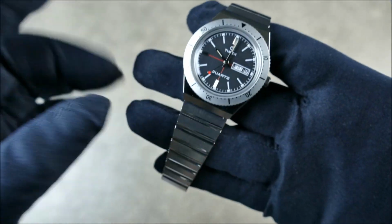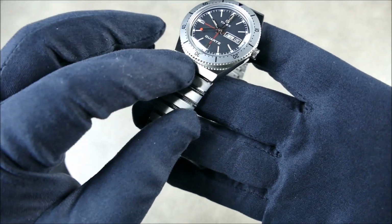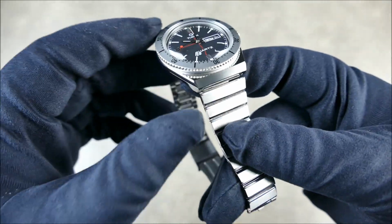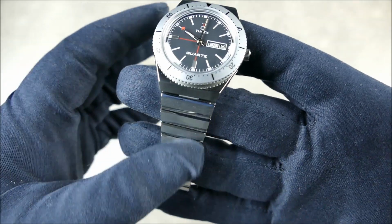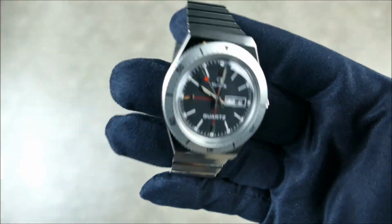It's got some sex appeal. I'm not gonna lie to you. I love the look here visually with that integrated style bracelet, although it's just an 18 millimeter lug width, so it does have some options from there, if you really wanted to switch up the bracelet, but I think it looks fair enough.